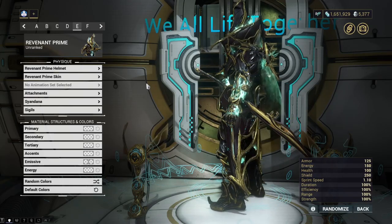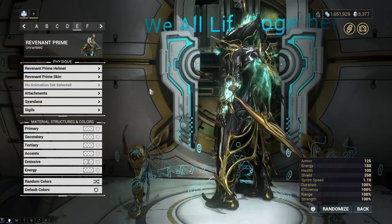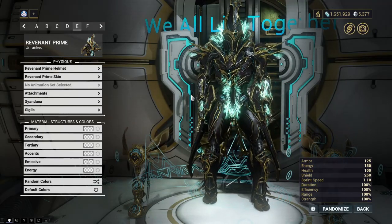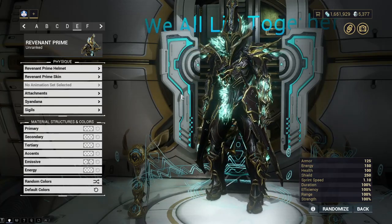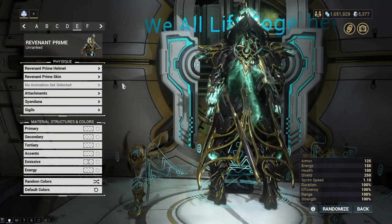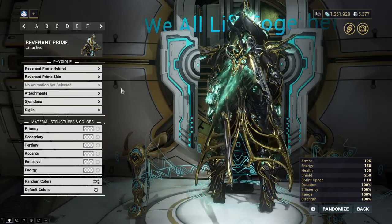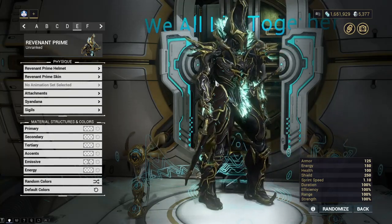Anyways, jumping on back to what we have. These are the default colors for Revenant Prime. There are those shoulder pieces up there that look absolutely fantastic. I'm a big fan. I like the energy flow that comes off of them. Very, very cool. Down on the legs are also the Vitala pieces, which you can see there for the most part. A little bit of energy flow coming off of those as well. Really interesting design. I really like these as well.